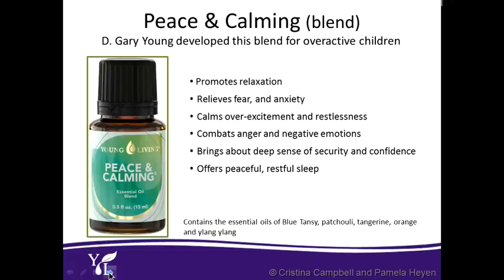Peace and Calming. Peace and Calming is a blend, and you'll see here it contains blue tansy, patchouli, tangerine, orange, and ylang-ylang. And Dr. Young developed this blend specifically for overactive children. It helps to promote relaxation. It will alleviate fear and anxiety, calms overexcitement and restlessness, helps to combat anger and negative emotions. It also helps to bring about a deep sense of security and confidence, and it offers a peaceful, restful sleep.